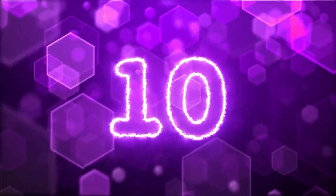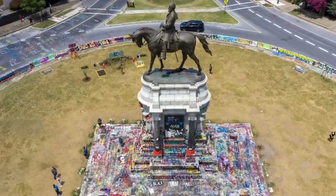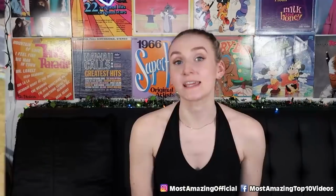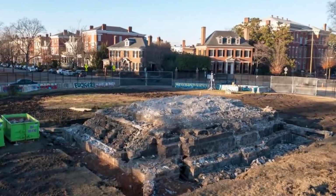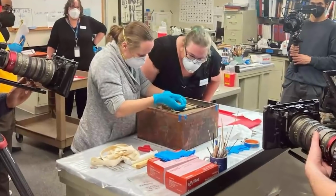Off this countdown, we have the Robert E. Lee statue. In September of 2021, a statue of Robert E. Lee was taken down in Virginia following the protests of the death of George Floyd. Upon taking down the statue, they found a 134-year-old time capsule buried underneath it.